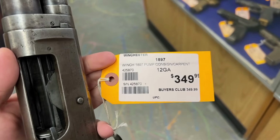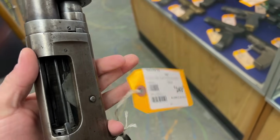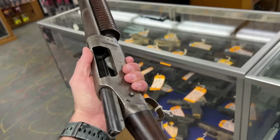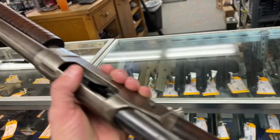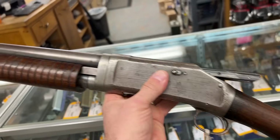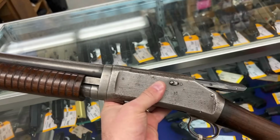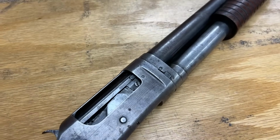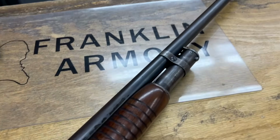This is a Winchester 1897, and this one is on consignment, and it's also a slam fire shotgun. I'm going to have to ask these guys a little bit more information about it because it looks absolutely awesome. This is just such a cool old school shotgun.